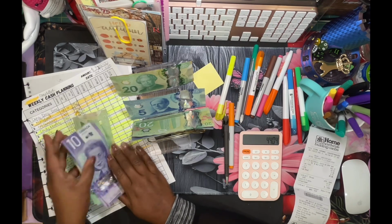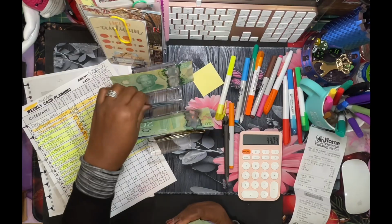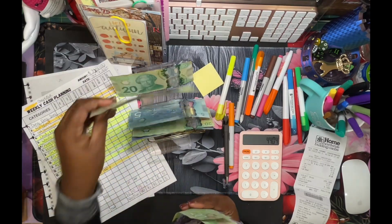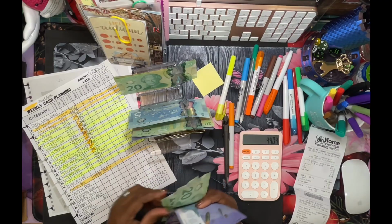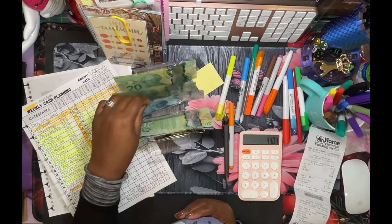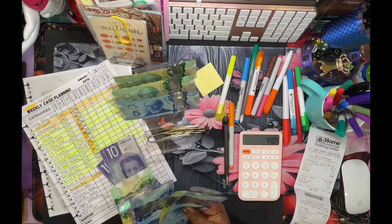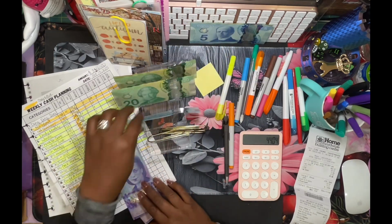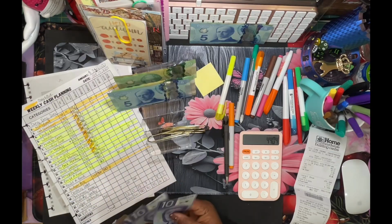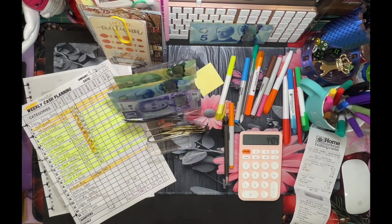Okay, let's see now. We need 140 to go into gas. We need 40. That's built back. Let's leave that. 45. We need 20 for buffer and 24.